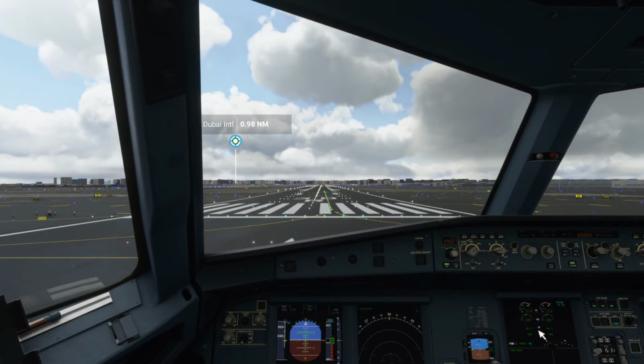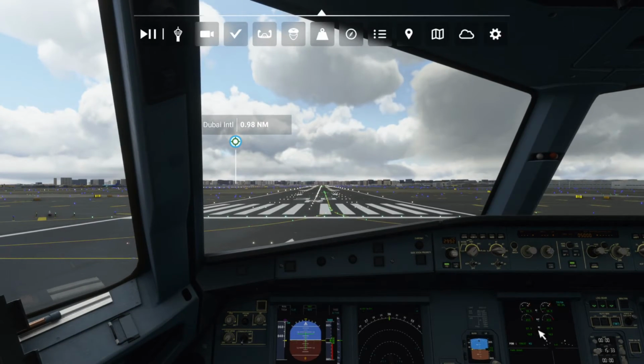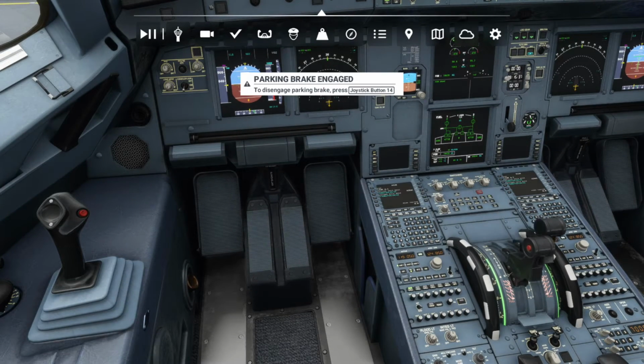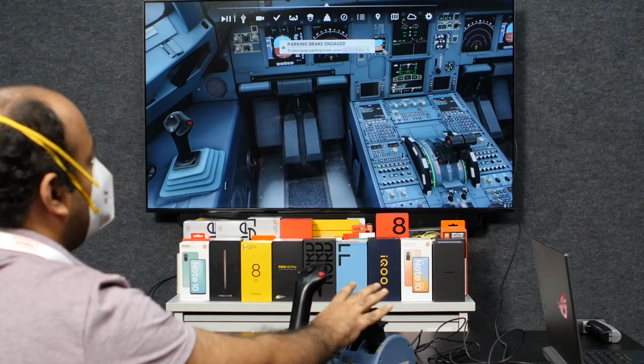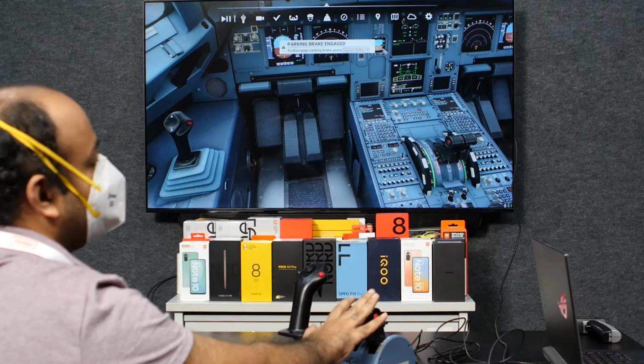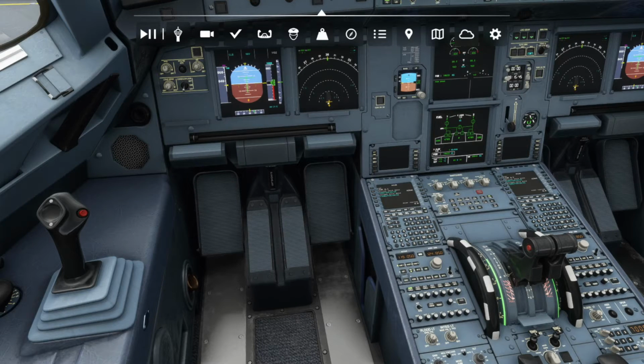So we are aligned to the runway already. Let me quickly show you around the plane, how the throttle quadrants work. If you see, it's at zero now, so it was already at full. Once I touched the controls in the game, it came back to the idle position. It's brilliant. Even if I am not moving both together, the response is brilliant.